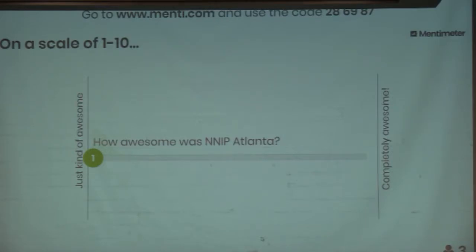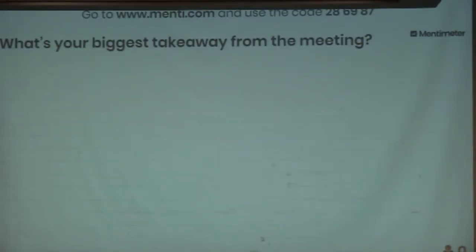Okay, so now we have to rank on a scale of 1 to 10 if Atlanta was just kind of awesome or completely awesome. Wait, is 10 better? 10 is good. Exclusive of the hotel. We should track this over time. Indianapolis received a 9.2. Uh-oh. Anybody not vote yet? Want to bump them? 8.7 is still good.